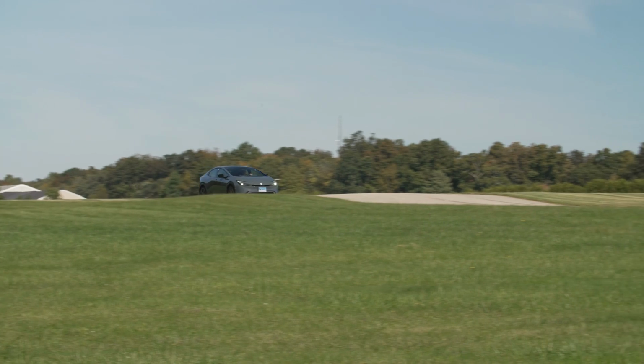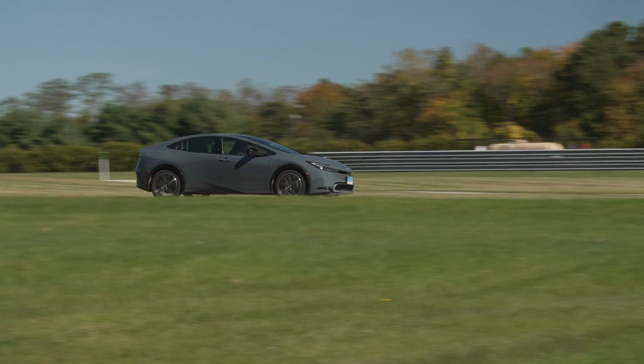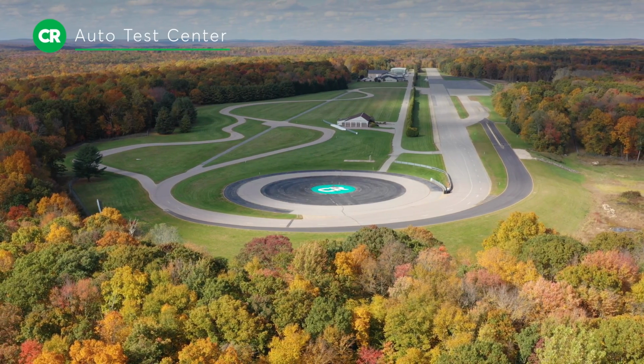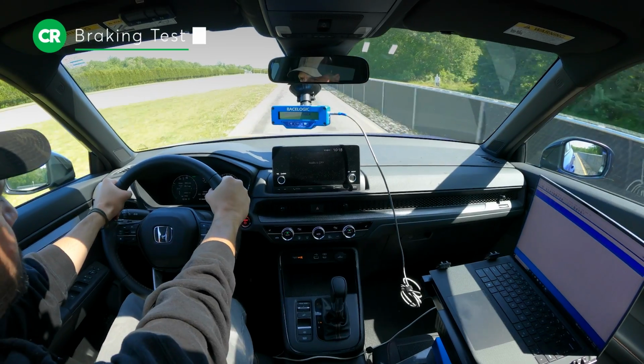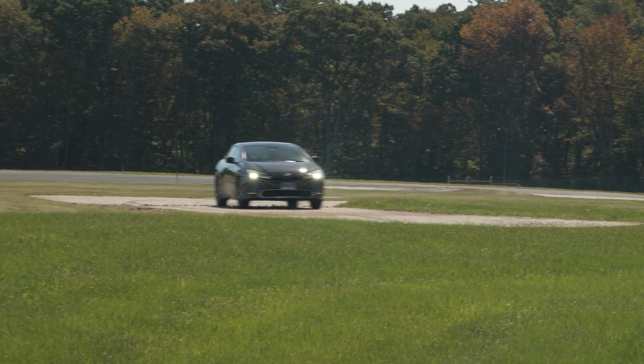Now, as I've mentioned, we are going to put this Prius Prime XSE, like every vehicle we buy here at Consumer Reports, through more than 50 tests at our track here in Connecticut. We're going to put it through a braking test, acceleration, an avoidance maneuver to see how well it performs in terms of price, in terms of electrification.